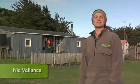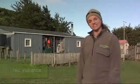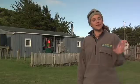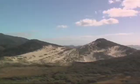The isolated wilderness of Mason Bay on Stewart Island is a great place for getting back to nature and for experiencing our early farming roots with a trip to the Island Hill Homestead. This weathered old granddad of a house has a lot going for it aside from its age.